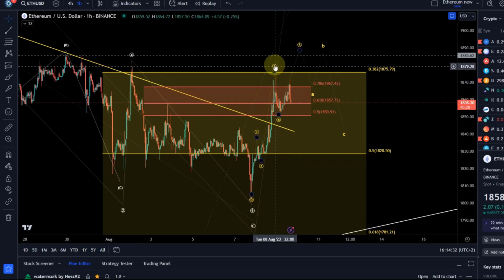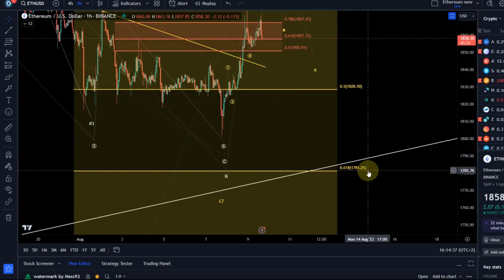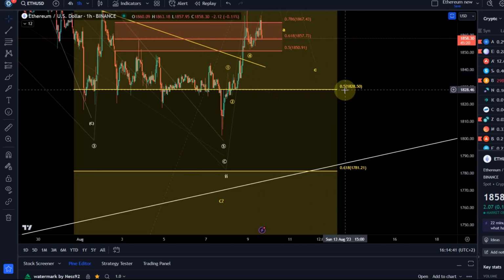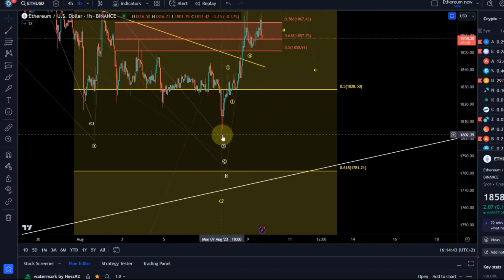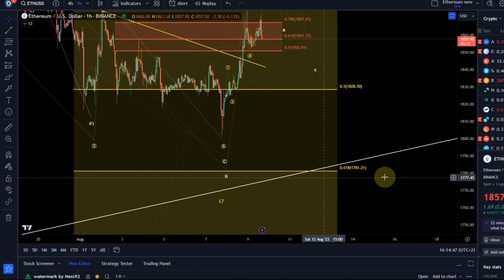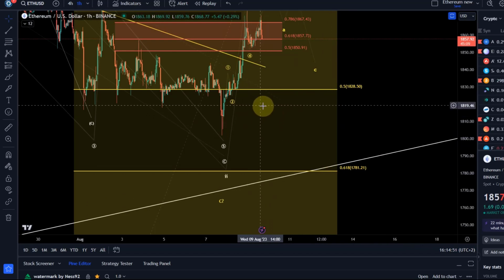Because as long as we only have 3, it could easily still break down, make another low. 1780 would then be the next target for me. Yeah, I mean, there will be support again at 1828. Then here this previous swing low at 1802. But 1780 would still be, in my opinion, a very, very important magnet for the price if 1850 breaks.